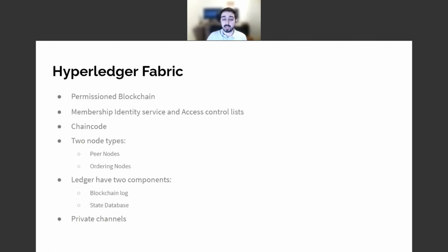So we are using Hyperledger Fabric, a permissioned blockchain that contains all the characteristics that we mentioned on the previous slide. This blockchain is permissioned and manages the membership identity, that is, it manages ID and authentication of participants of the network, and also has access control lists that provide an extra layer of permissions, so that, for example, we can define roles. So we can define who can execute the chain code of the network. Chain code is the code that is executed to perform modifications on the ledger. So if we want to create an asset or modify an asset on the ledger, we invoke the chain code.